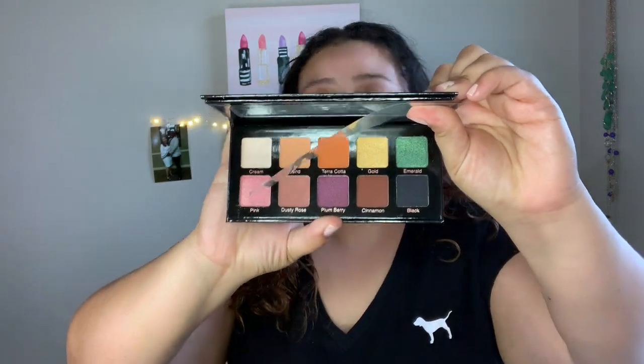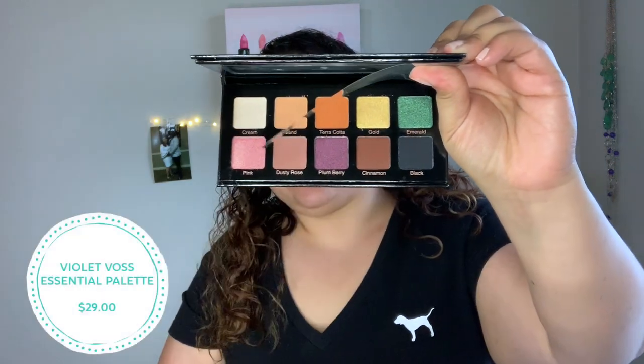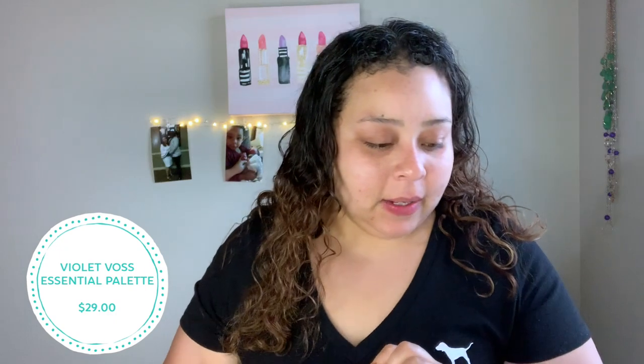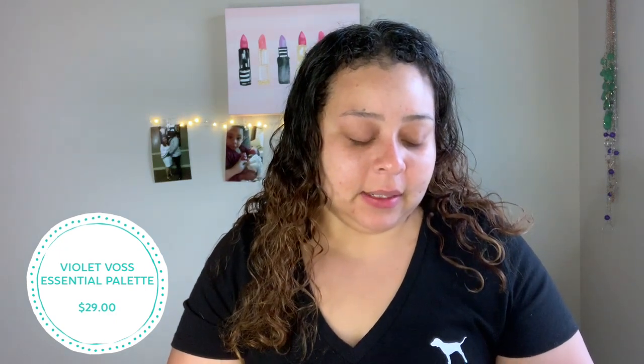The next thing that I have in here is a Violet Voss Essentials eyeshadow palette. And this is just what it looks like. Really pretty eyeshadow palette. Great for fall. You could also use it for summer. It's like all the seasons in one palette. So I can't wait to use this. And this retails for $29.